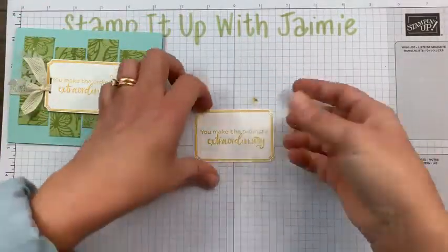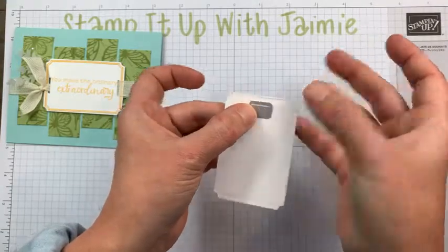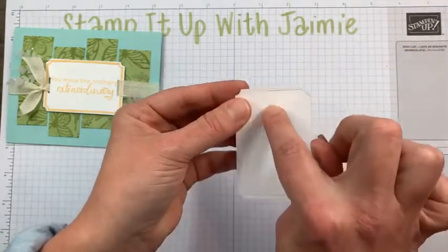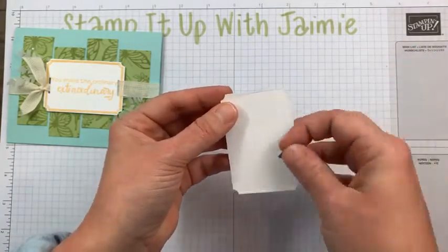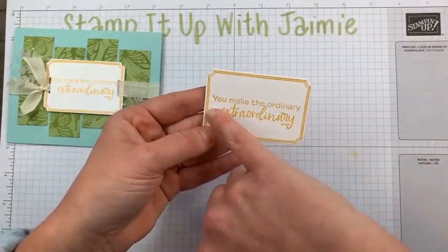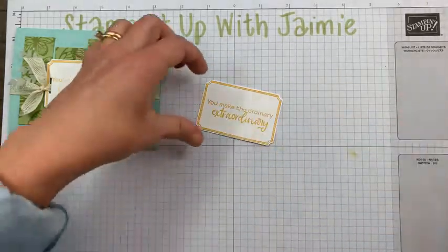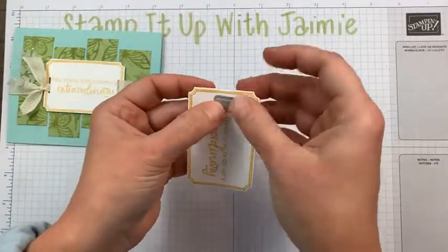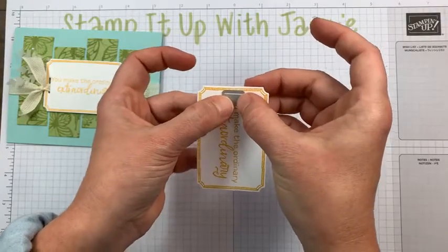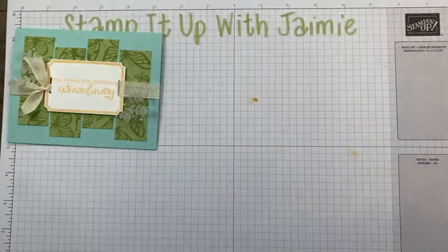Normally I would do my die on the back. I would just line it up, run it through, and be done, because it makes a little bit of an impression when you run it through. But because I have to make sure I don't get too close to my stamped frame and I don't want to hit the words, I have to do it on the front. So it's going to make a little bit of an impression. We're all just going to breathe and it's going to be okay. Talking to myself here.